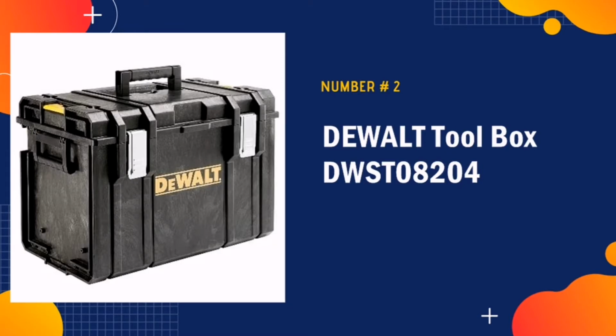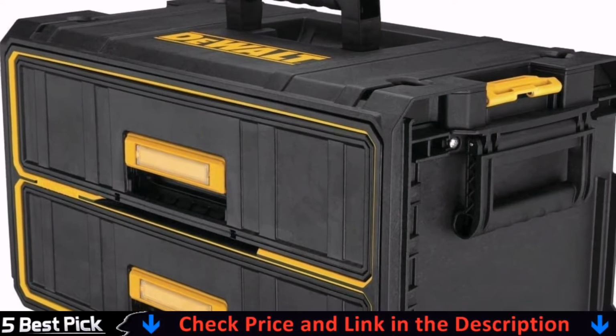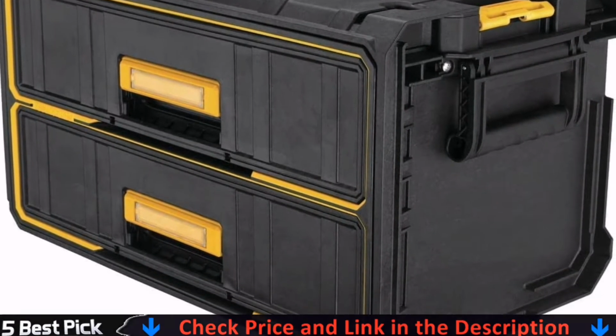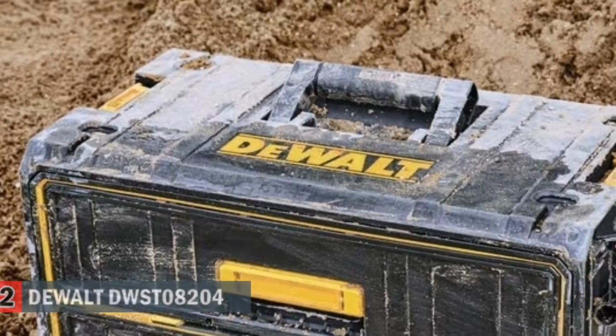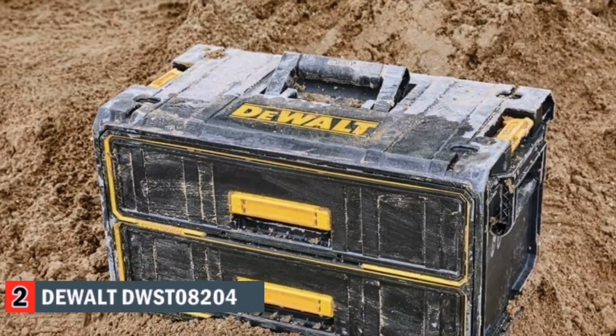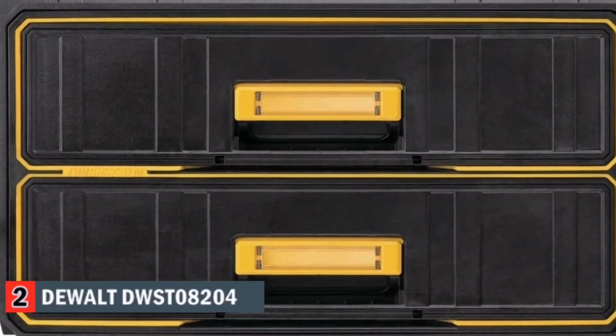Our second pick is DEWALT DWST08820. To handle this enormous workload, toolboxes need to be strong and sturdy, and the DEWALT Tough System case ticks all the boxes you could want for this. It is enormous and competent enough to carry all the tools you can fit into it and can take up to 110 pounds worth of tools, which is a big deal and a dream come true to potential buyers who work with a lot of devices.